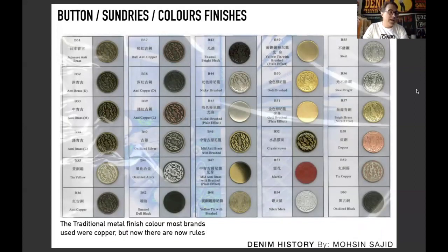Nowadays, when you make jeans, they're not raw. So you can actually work with YKK and a lot of other trim manufacturers and design your own colors. And it's quite fun. That's something, a lot of work that I actually do too.